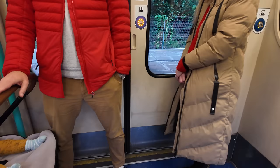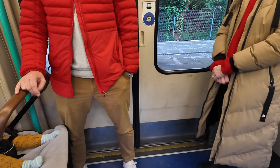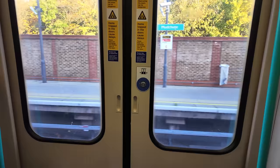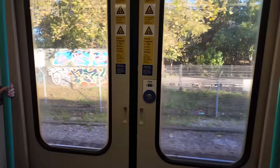You see the door's not opening here because the button wasn't pressed. Good safety feature. And supposedly there were a lot of hunting dogs on the Isle of Dogs. That's why the name is called Isle of Dogs. So we are outside.